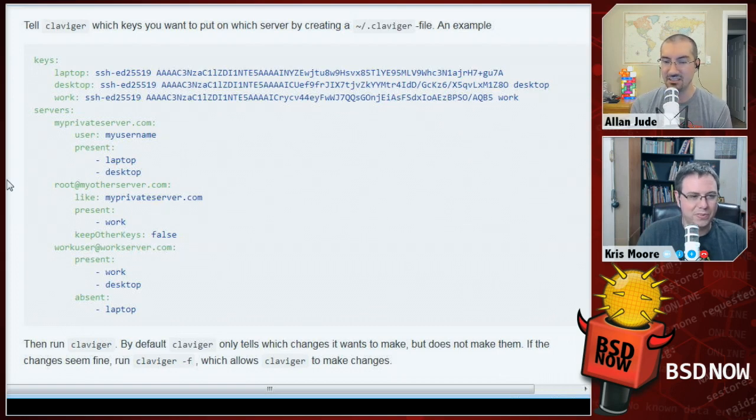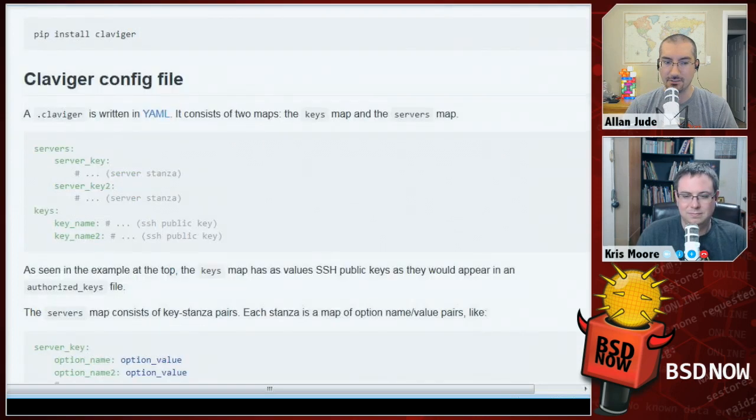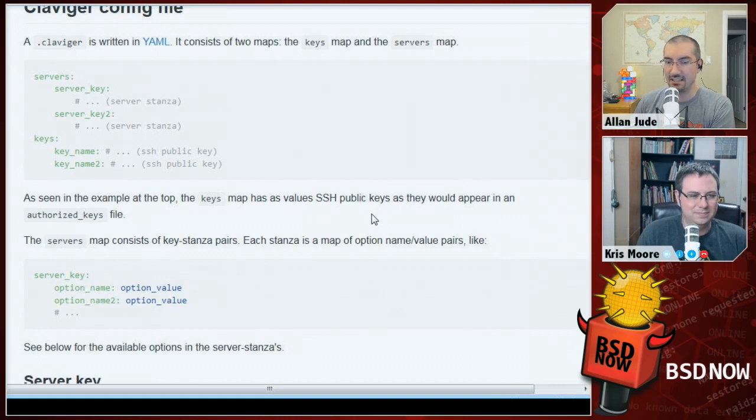Sure. And then you could say maybe keep other keys true, because there's a key in there for some backup script or something that's running, and I don't want to purge it out. So it has quite a few different options to basically control how you want to manage your SSH keys. Nice. You can define a server called default and set some settings, and then you can create some other servers, and you can say, hey, this server is like that server, so it copies all the settings, and then you can make overrides if you want or not.